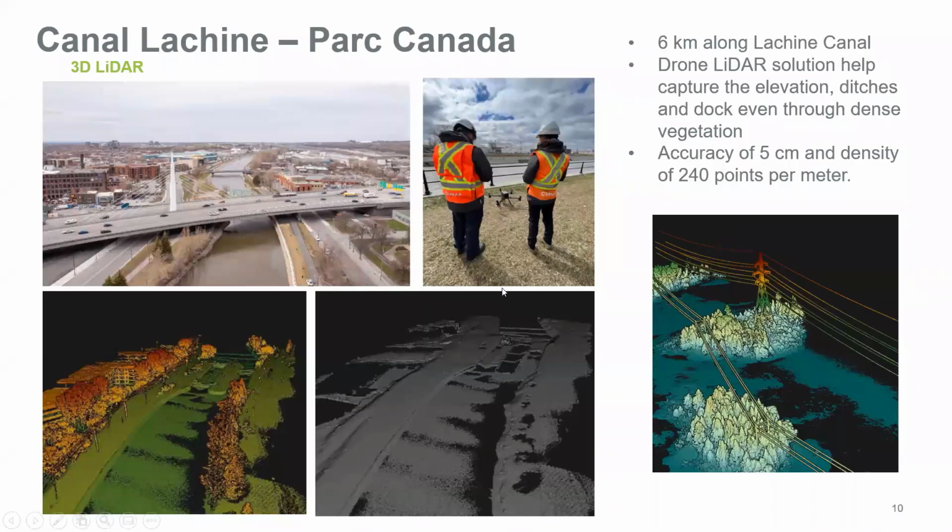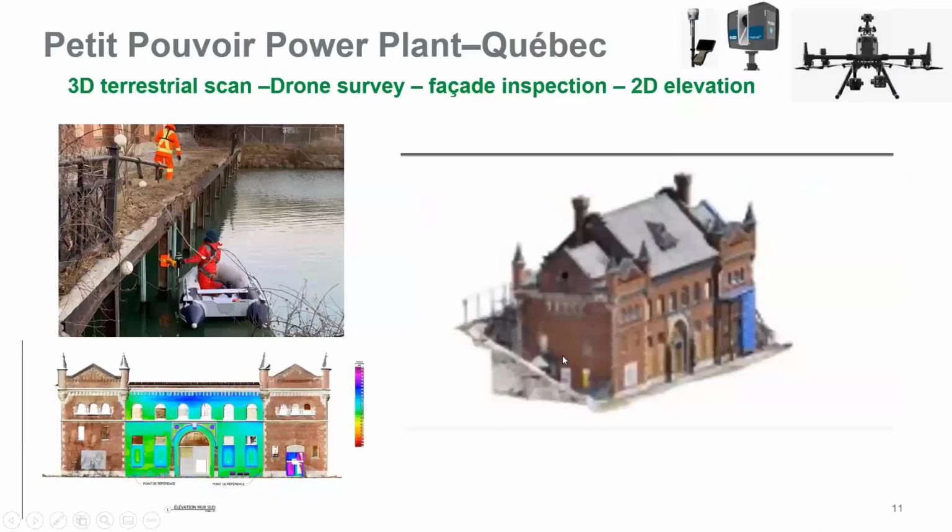This is another project. It's Canada Lachine in Parc Canada. Actually, it's a 3D LiDAR survey that we did. So it's an example of the kind of survey that we did with a drone and a LiDAR technology that we have in our group.